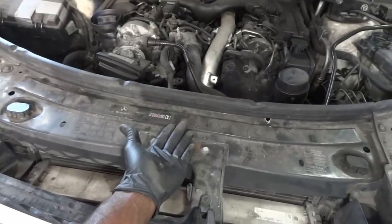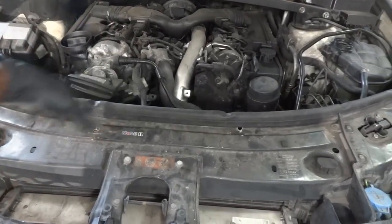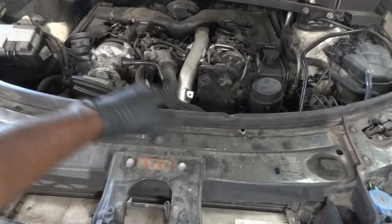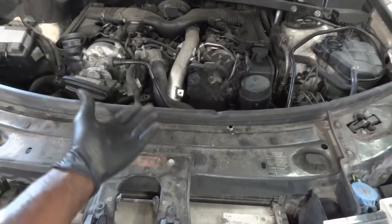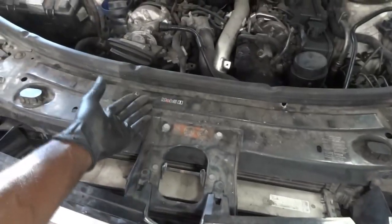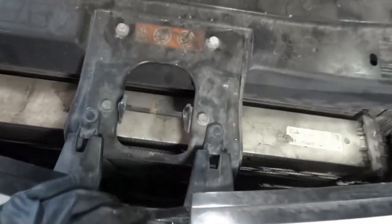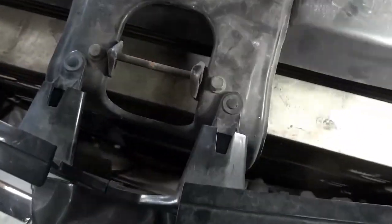Once the core support comes out, then we will get access to the radiator. We're going to disconnect all the radiator hoses, we're going to remove the fan, and the radiator should be able to come out. But we cannot remove this core support without removing this piece, and this piece goes all the way down there. It goes all the way, I don't know if I can show it to you right there.